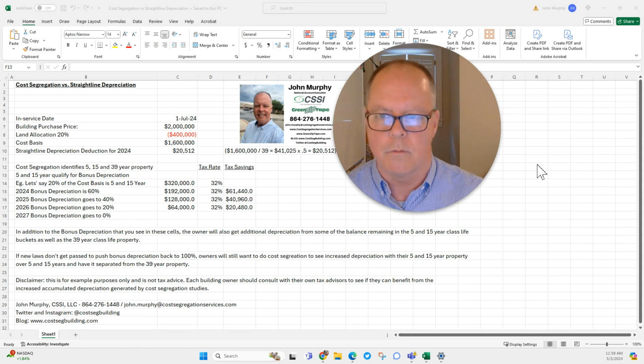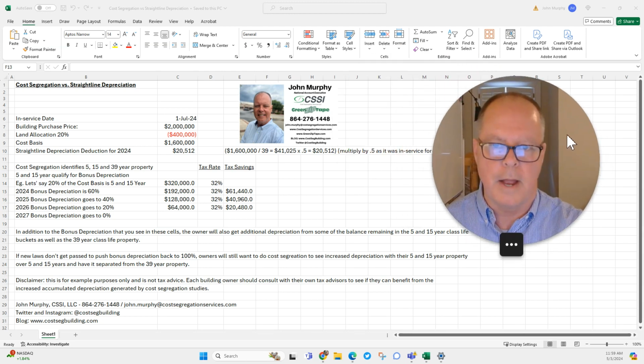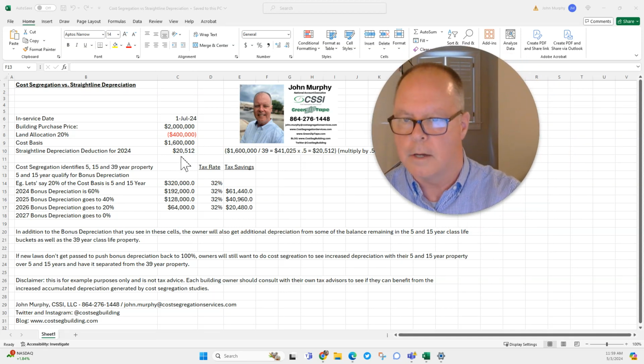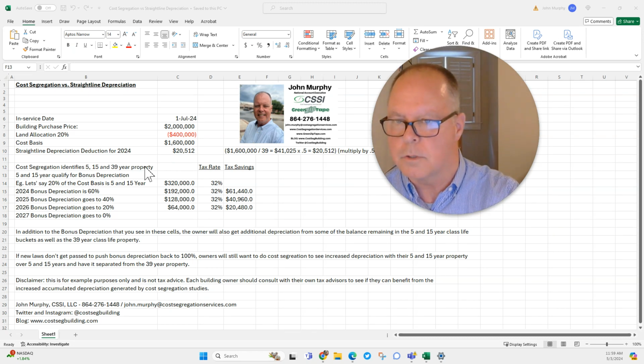So now you have a cost basis of $1.6 million for the owner to be able to depreciate over the life of that building. And since it went into service July 1st of 2024, he's going to get half the year's depreciation in his 2024 tax return. So $1.6 million divided by 39 equals $41,025, and you multiply it by 0.5, so you get half the year. So you're going to get $20,512 in depreciation that year. Not bad. You get a little bit of a discount off your taxes, which is great.